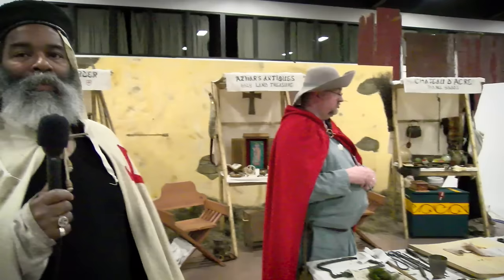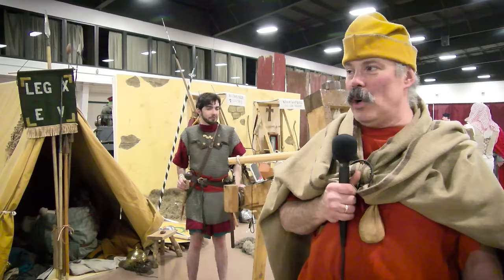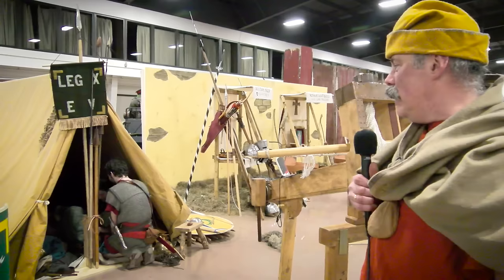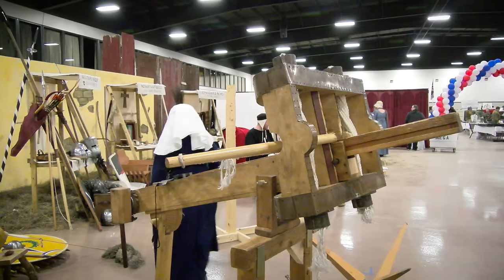We're here with Rome, Chicago. This is our encampment. We do approximately a 43 BC mid-Republican group. We have one of our tents here, and equipment is kind of scattered about. This is what it would have looked like at the end of the evening for a Roman encampment. We have a torsion ballista here, which was copied from the ancient Greeks. It was used to launch arrows 200 to 300 yards. It was a very effective weapon against mounted cavalry and groups of massed infantry.